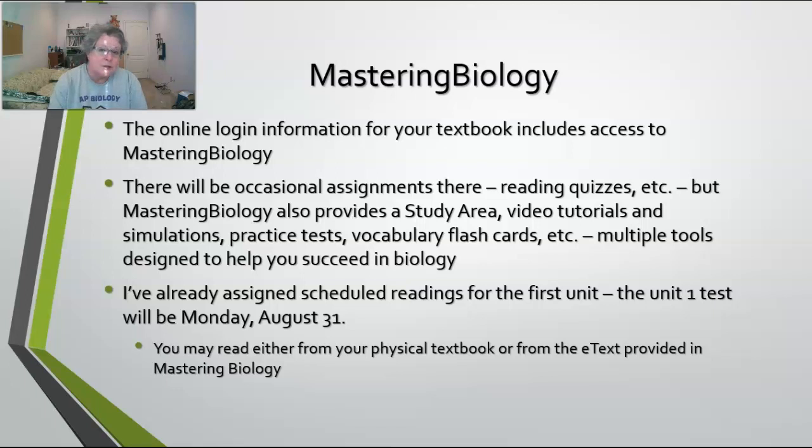I've already assigned scheduled readings for the first unit. That's chapters 1, 2, and 3 in your book. And just so you'll know, the first test is going to be on Monday, August the 31st. Sounds like it's pretty quick. It's not that bad, but you do need to be prepared for that. So get busy, start reading as soon as you can.